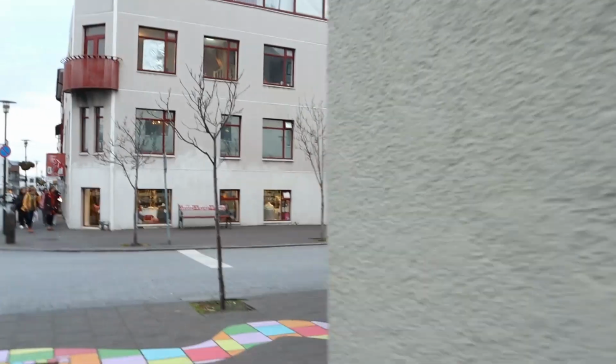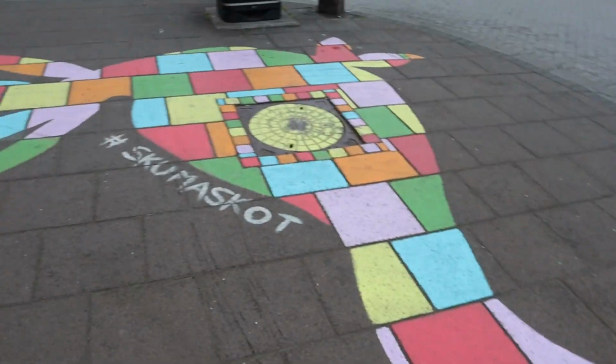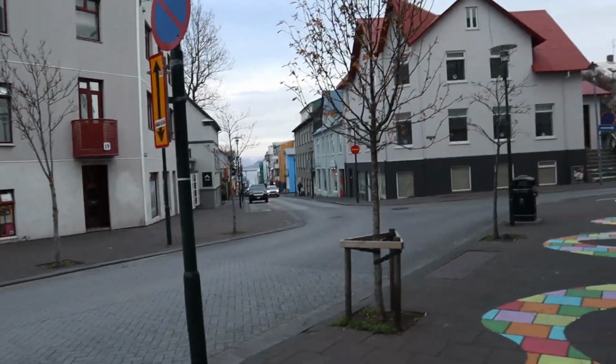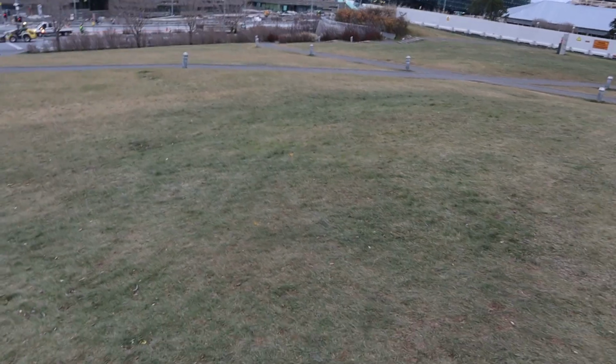So we're heading down out of the main sort of downtown, but there's still some cool stuff down here. We're heading into even more of the main area. There'll be street art everywhere, and really beautiful streets that overlook down to the water. It's a very unique country. So yeah.